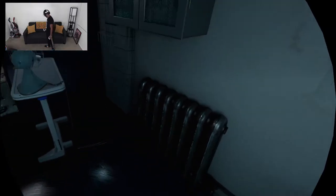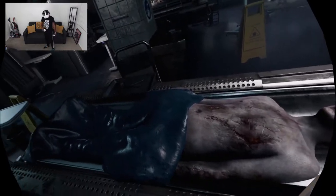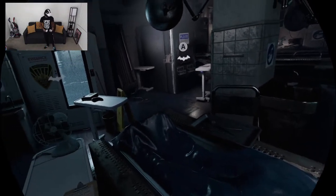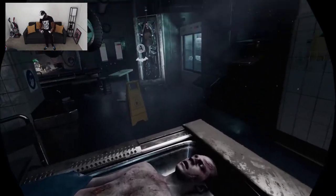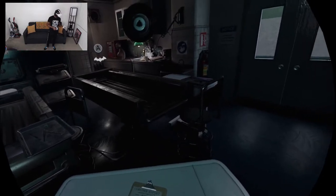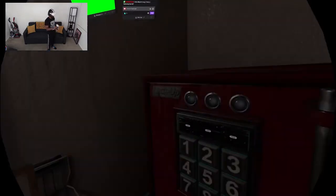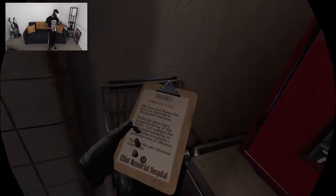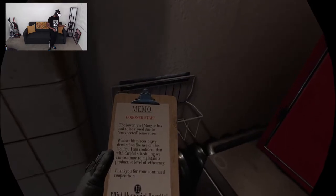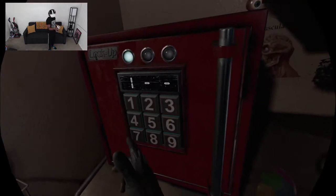So, what do we have here? Bombing. Well, I gotta get the scalpel. Okay, so this is body 1. That's body 2. Well, that's body 3. Where's body 2? Body 2 has to be... Lower level morgue has to be closed due to unexpected... Thank you for the cooperation.